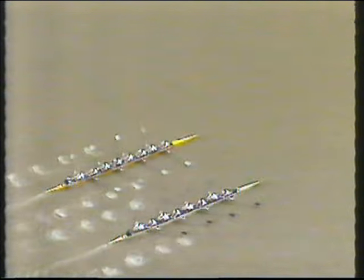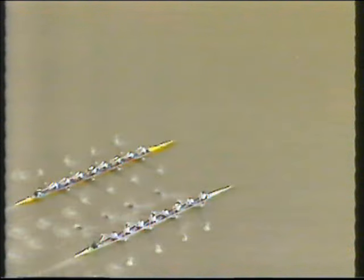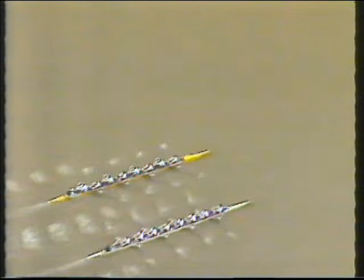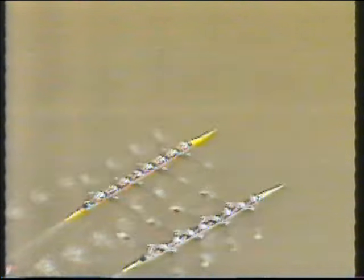More water now, but still nothing between the crews, and Cambridge will be aware that later on they do need to break away. And this is where Cambridge are going to be truly tested, because Oxford have got a rhythm which appears to be more reliable, more consistent than they have. And at the moment, this is going to take a great deal out of both crews, and it's going to be the rhythm which will ultimately see them through.